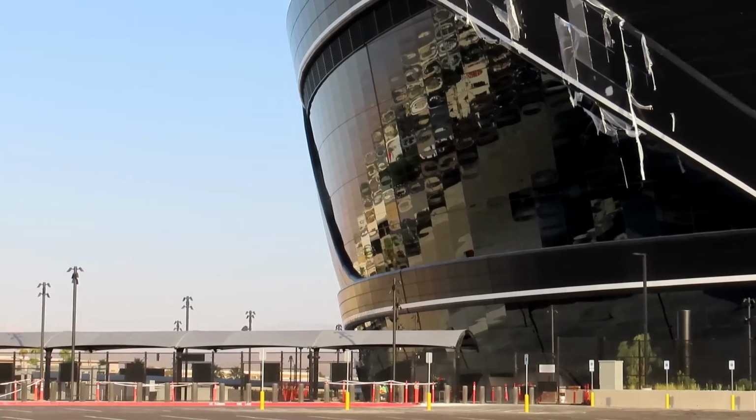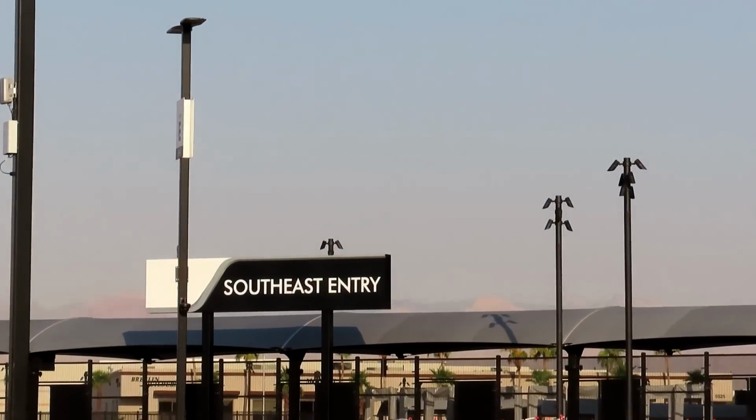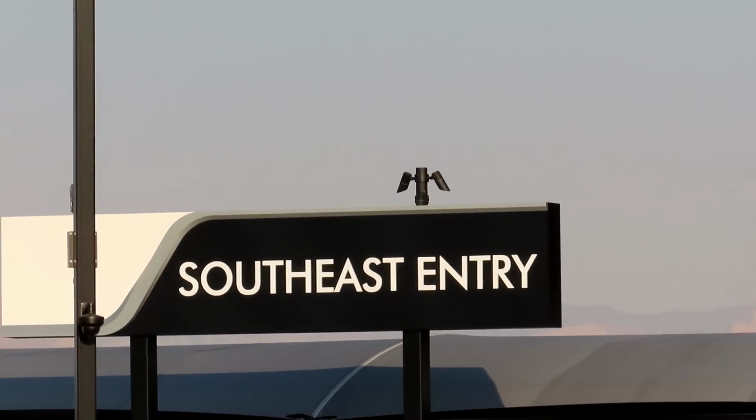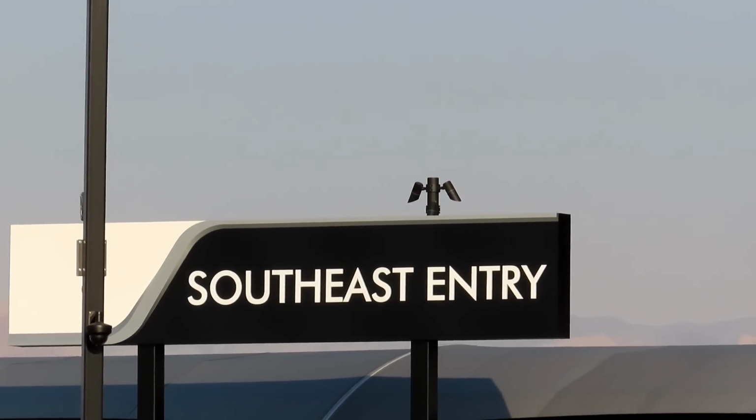Okay, and we got the southeast entry. So this is the kind of sign I was showing on the north entry. Remember, it was the Ford north entry lot. That's what they took off right there, so I'm not sure what they're changing around on the side.